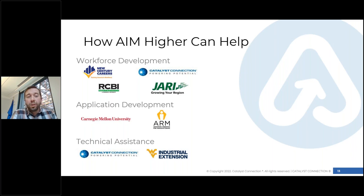And finally, from a technical assistance standpoint, just helping you get started. Both our organization, Catalyst Connection, as well as our sister organization in West Virginia, are able to provide that type of service and really be a trusted advisor. Often there's a limitation in bandwidth when it comes to implementing robotics at small and medium manufacturers. It's nothing they can't handle, but they have a lot of other hats to wear and a lot of other things to take care of. So often that can be a big challenge. Having a trusted partner to help bring in various proposals so you can evaluate and find the best fit from a vendor or provider for your organization can help.